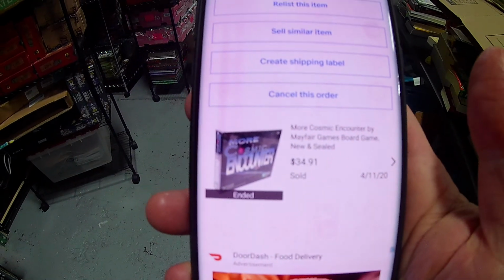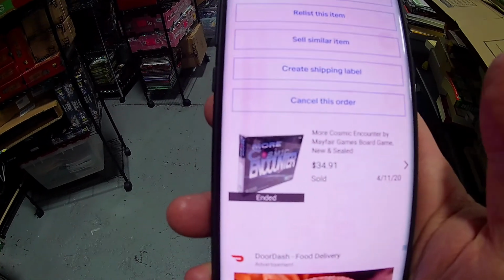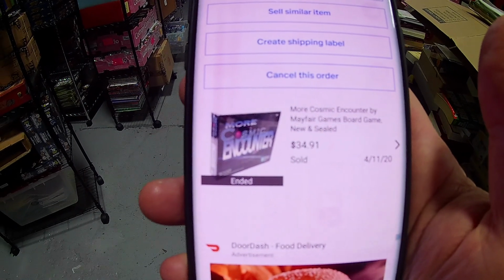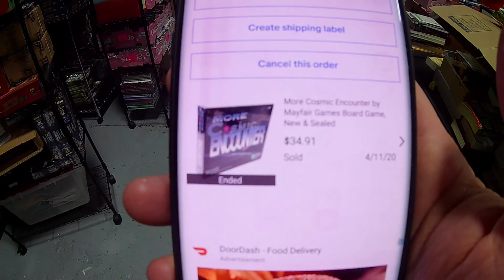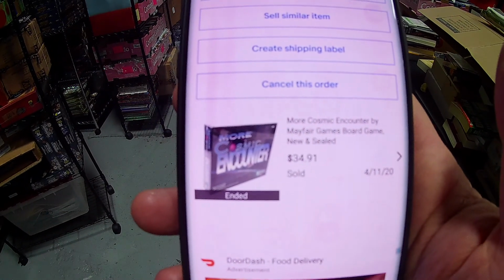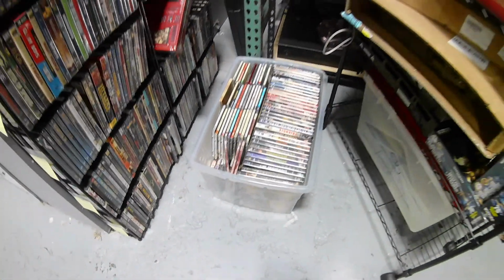We sold another item. It's a board game, $35. We got this at an estate sale for $3 or $4, if I'm not mistaken, a couple months ago. So this one goes out also. So I scanned through more CDs. I listed like 40 CDs and about 100 DVDs. Everything is right here. Nothing too crazy, just wanted to pump the numbers up.